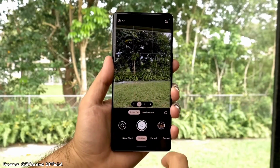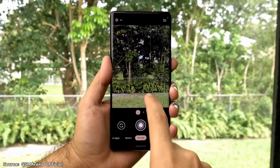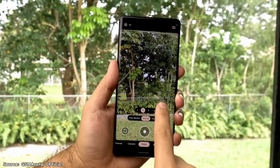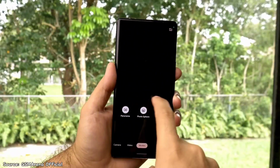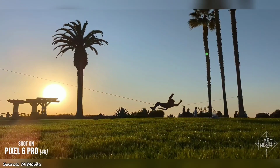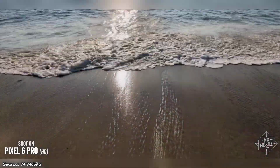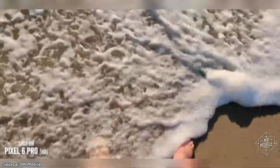The optical camera has 4 times optical zoom, allowing you to zoom up to 4 times without compromising on quality. This comes in handy, especially when you want to capture distant subjects with precision. And when it comes to video recording, the rear camera can do 4K video at 60fps, while the selfie camera can do 4K at 30fps.